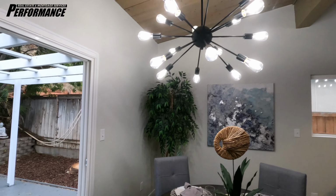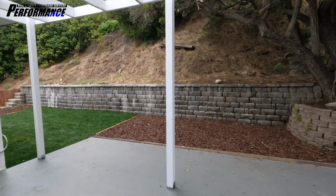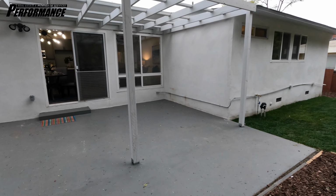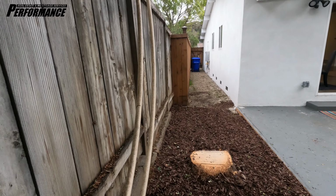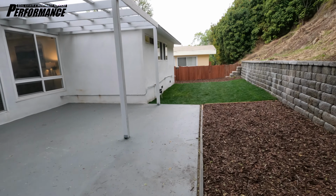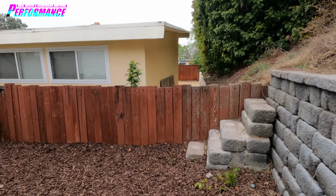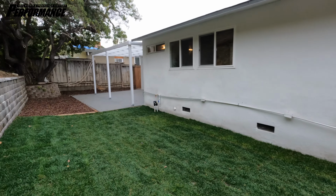Now let's take a look at the backyard. It's a nice pergola, with a grass turfy area. Perfect for entertaining. Be like a dog run here on the side, with the tankless water heater you can see in the distance. Very tranquil, very relaxing area.